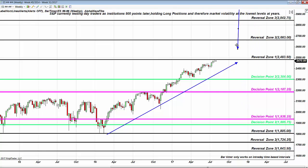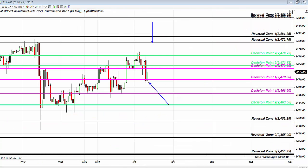We are at institutional reversal zone, identified by proprietary Fibonacci strategy I developed in 2008. Strategy I've been teaching to traders from beginner to hedge fund trader in US and globally. So here comes the buyers. They're picking up the steam.